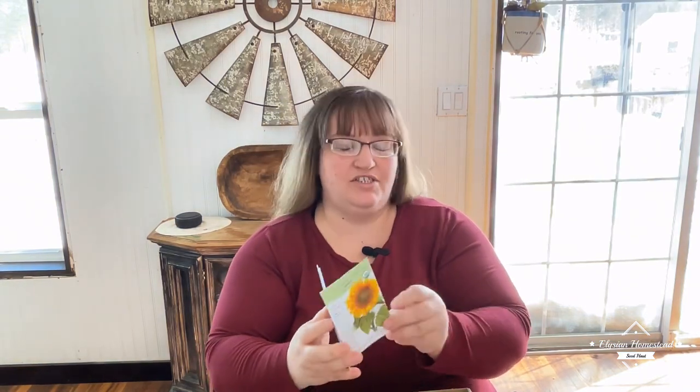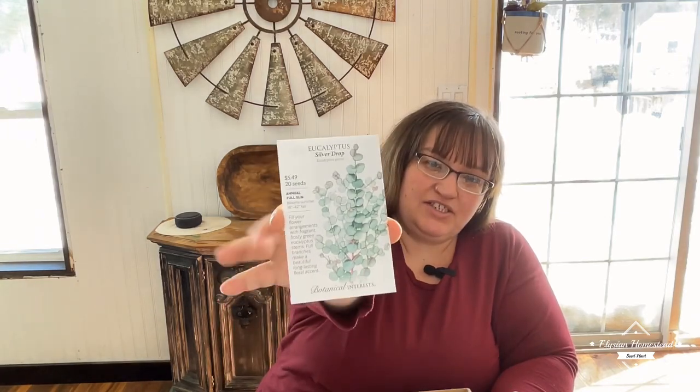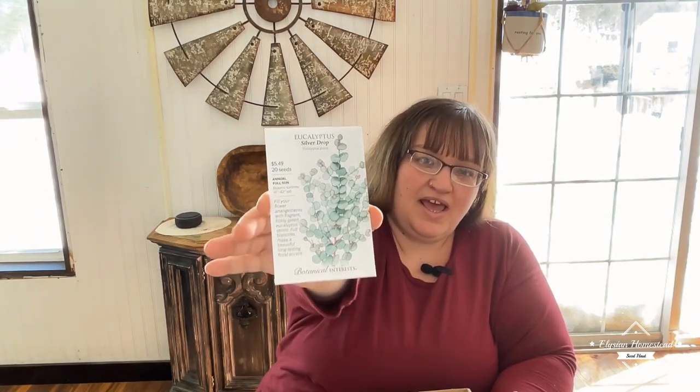Sunspot sunflower, which is just a dwarf sunflower. It looks like a regular sunflower. It's just short, and I love it. A new one for me this year that I've been wanting to try, but it keeps getting sold out, is the money plant. That'll be really pretty for bouquets. I got silver drop eucalyptus this year. Last year I had baby eucalyptus, and it never got to a point where I was like, oh, there's plenty I can harvest. So we'll try the silver drop and see.